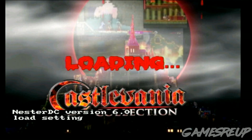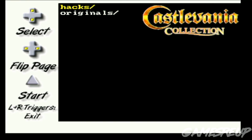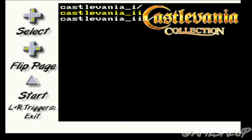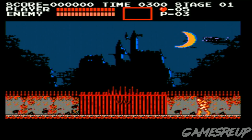That's right. Obviously it uses Nesta DC, which as you can see has a kind of customized loading screen. There's a few of the different, or actually most of the different Castlevanias here. And as you'll probably already know, from some reviews I've done of the Castlevania titles that you can play on the Dreamcast, this plays very, very well.